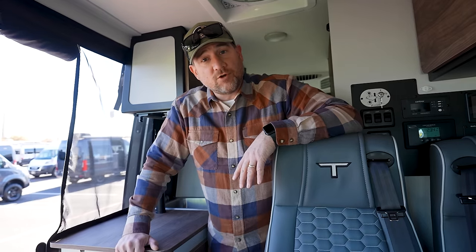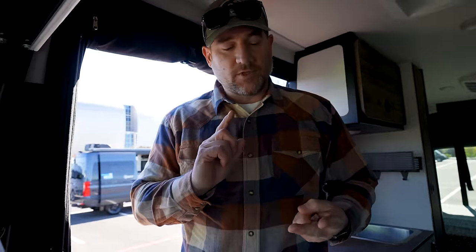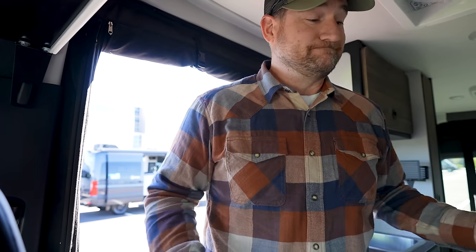Yeah, you'd almost think they're owned by the same company. They are. Thor does own both. They own Integra, they own Tiffin, they own Airstream. There's a whole bunch of brands that they own. I looked it up. I didn't see Tiffin, but I did see Integra. Yeah, they just recently bought Tiffin, and what do you know? They look oddly the same.